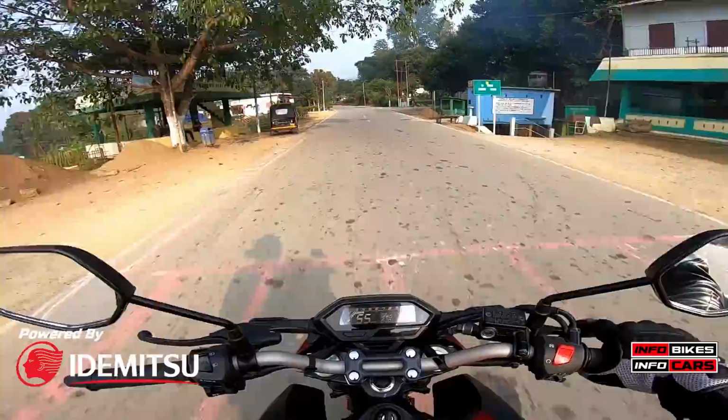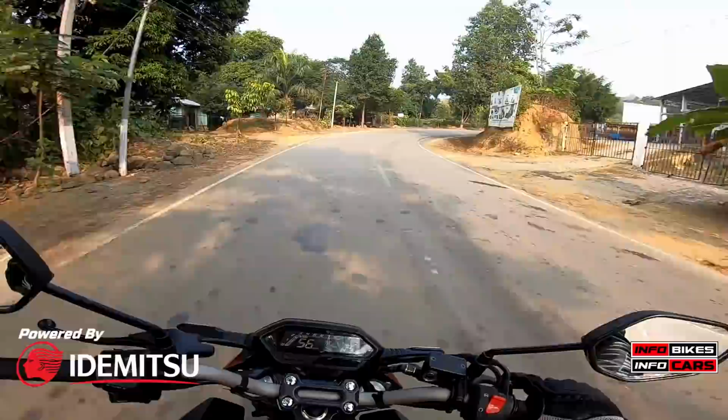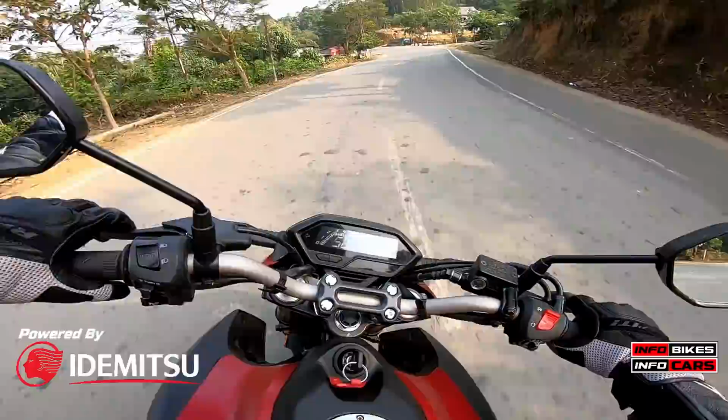It's great. I really wanted a little bit more power, but it's great, it's enough. If it's really faster, I think the chassis and the suspension can handle it. It's got an upside down fork, really nice. And let's see again.